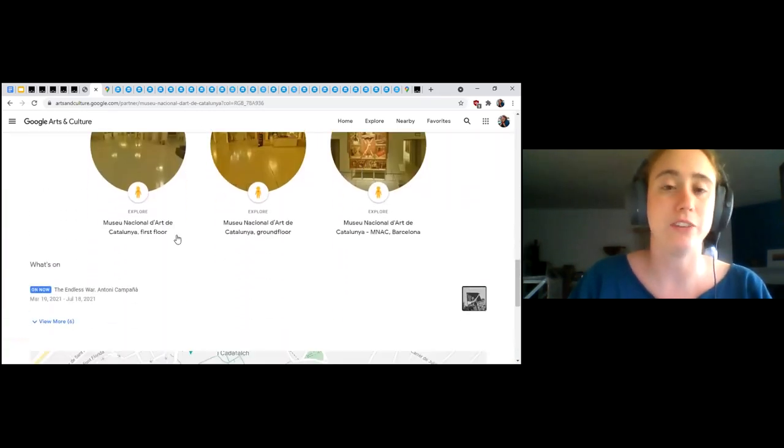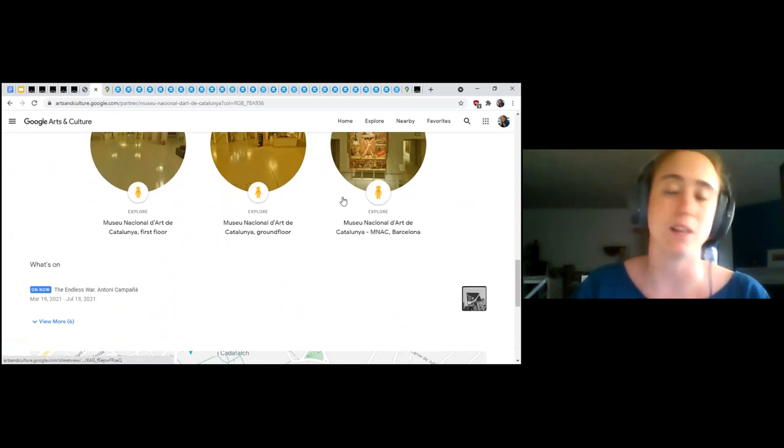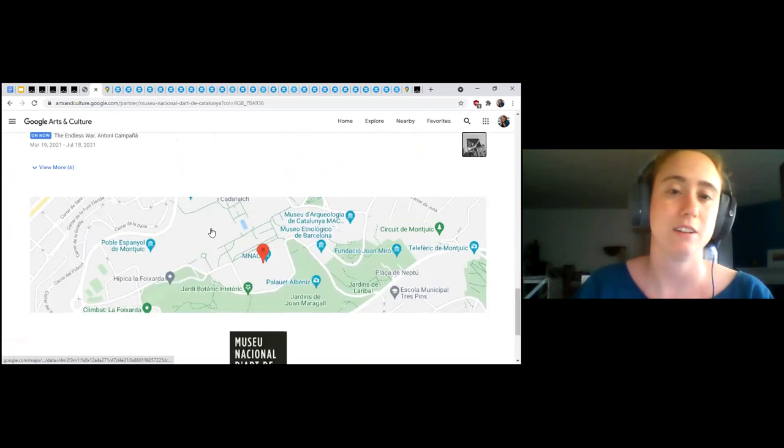And then it has three different access portals, which if you clicked on them, would bring you into Google Arts and Culture. They're not all connected to one another. Sometimes they are, depending on the interface and when the images were captured and if they integrated them. This museum did not. So if you went into one of them, it would not connect you to the others, just so you're aware.